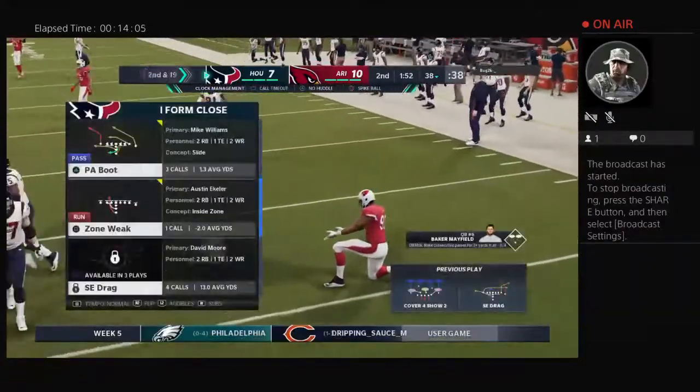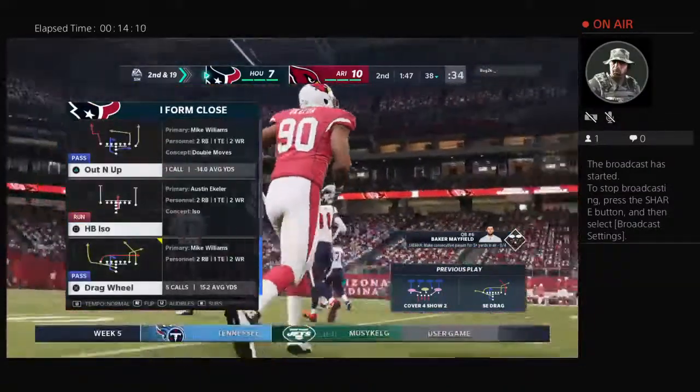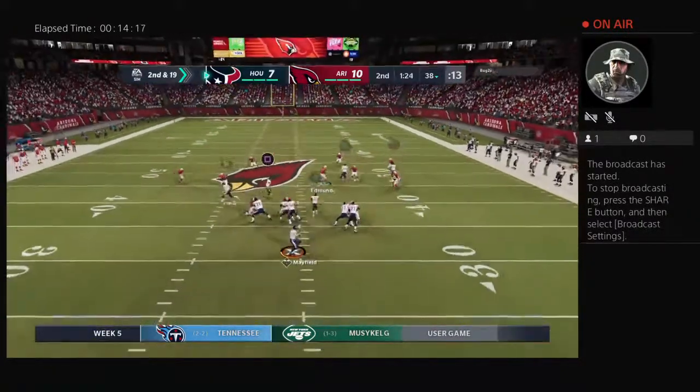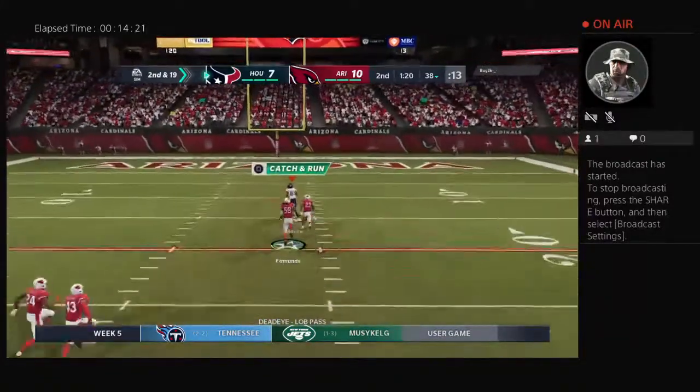The Cards get to him here. He's brought down for a sack. And that's Alex Okafor who gets in to register the sack. And on that one, the protection just broke down. You've got to have that leverage, don't you? We always talk about low man wins in the running game for an offensive lineman versus a defensive lineman. It's essentially the same thing.